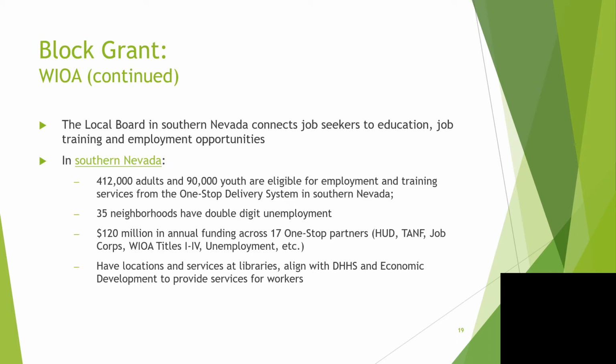So for WIOA in Southern Nevada, the local board is called Workforce Connections, and they are tasked with connecting job seekers to education, job training, and employment opportunities. They are taking what is required in the WIOA Act and implementing it in the communities. So you'll see in Southern Nevada, those who are eligible are 412,000 adults and 90,000 youth. There are 35 neighborhoods that have double-digit unemployment.